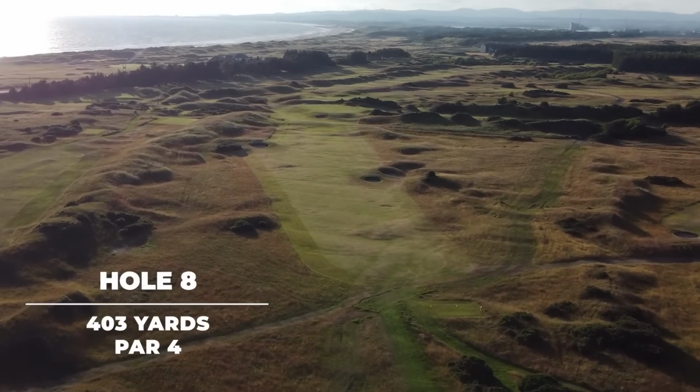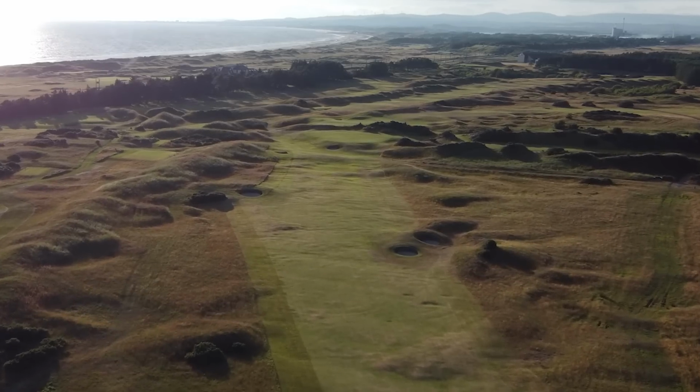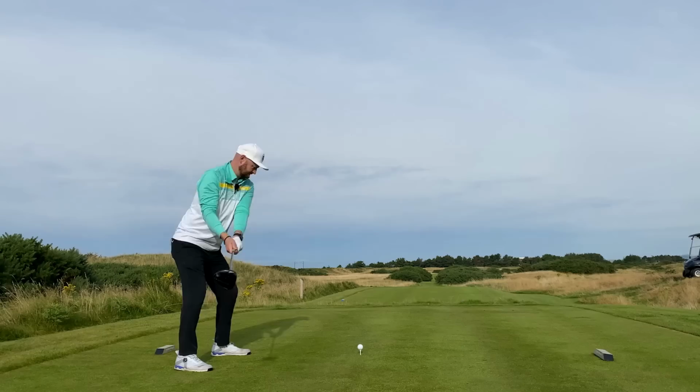Eighth hole, 403 yards. A little bit of a blind one, some gorse covering the fairway, but a subtle dogleg left to right. Another good drive. I'm striking it nicely. Just got to get those irons dialed in.